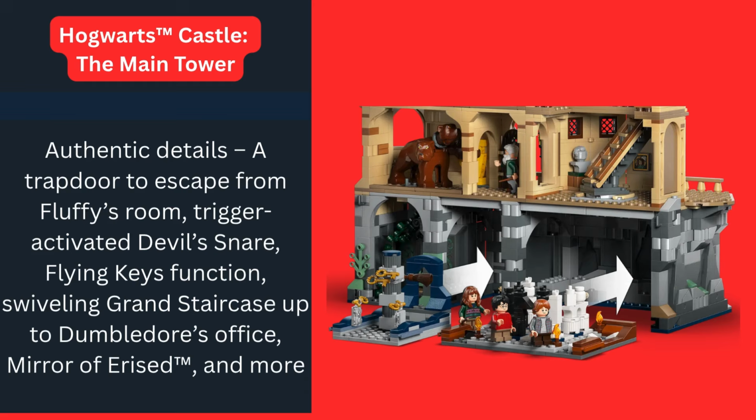And if we move back up to the tower, you have the staircases, which are on a swivel to, I guess, be like the moving staircases from Hogwarts. And that leads up to a cute little Dumbledore's office. And above that is the Mirror of Erised, which I imagine will be stickers. And just looking at this picture, there look to be a few more stickers, which I know most Lego people hate, myself included. I can never get them on straight, and they always end up looking a little funny.